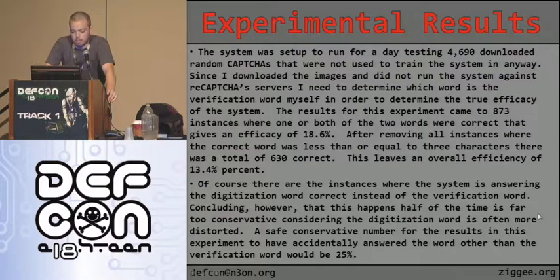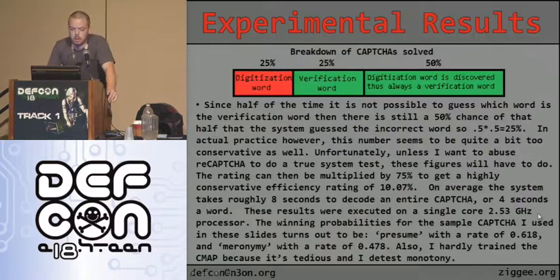A safe conservative number for the results in this experiment to have accidentally answered the word other than the verification word would be about 25%. So here's a breakdown of the CAPTCHAs solved with those 4,000 some CAPTCHAs. I'd say about 25% of them would be the digitization word, 25% the verification word, and half of the time you know which one's which, so you don't have to worry about it.